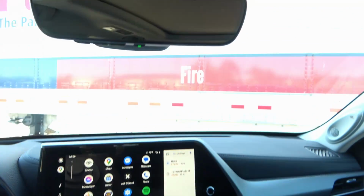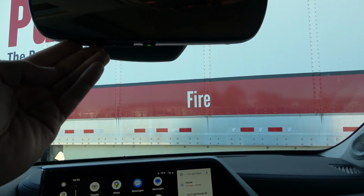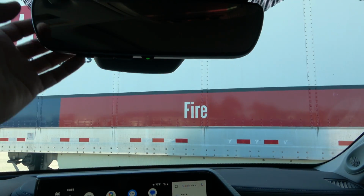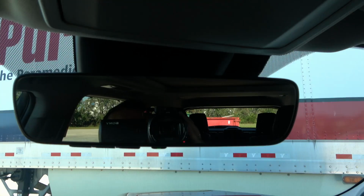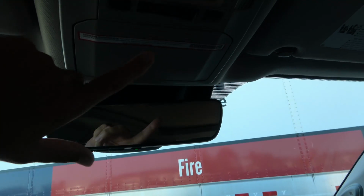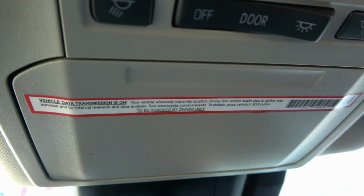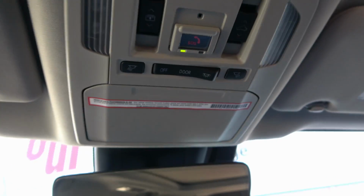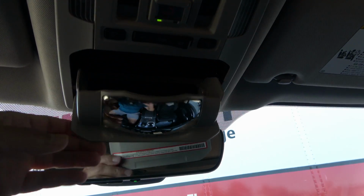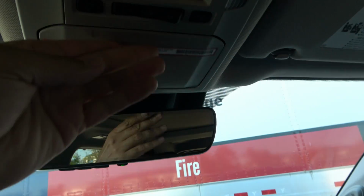Moving up here, does it have the digital mirror? It seemed like it did, but I don't see the switch for it, so this one doesn't have it, but I know they are available with this digital mirror. It would be a nice feature to have. Again, there's a warning that Toyota is spying on you unless you call them, so make sure when you buy the vehicle you call them up and say, hey, stop spying on me, unless you of course don't care. And then here's your sunglasses holder, and this is the rear view mirror for the kids.